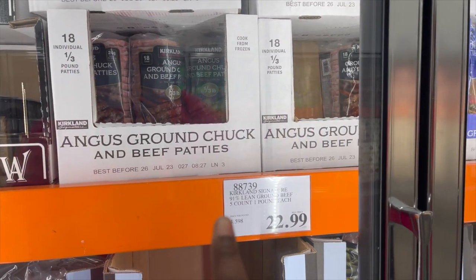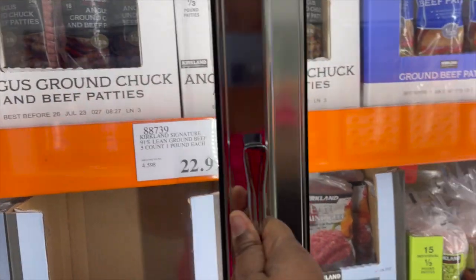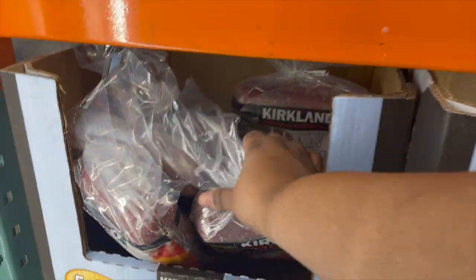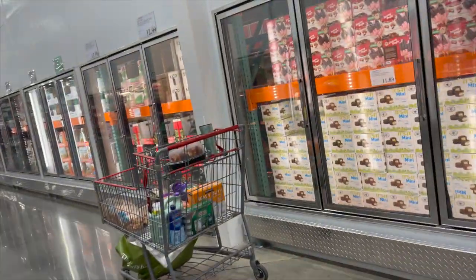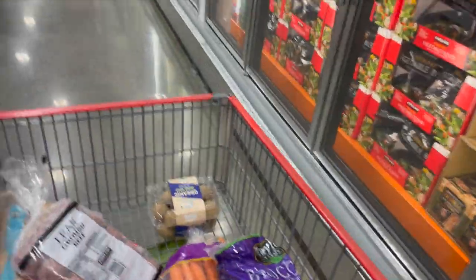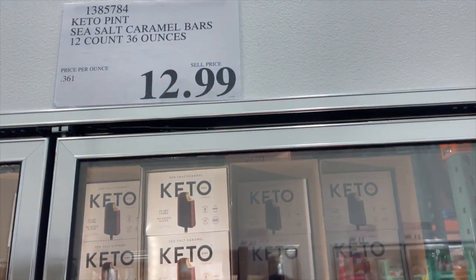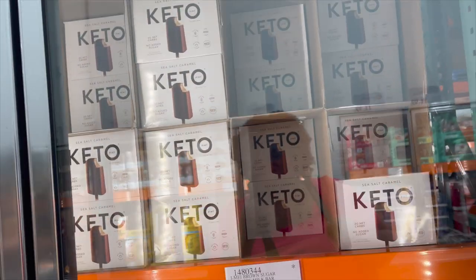They have a lot of options actually. The Kirkland 91 lean ground beef, 5 count of 1 pound, $22.99, so $23. I think I'm on my last one now, so I'm gonna go ahead and get one. If you're on keto, they have some salted caramel ice cream bars for $13. It's a count of 12. So if you want something sweet, but on a diet, they have something for you.